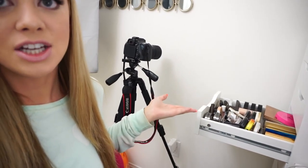So also what I wanted to show you guys is my highlighting drawer. I recently did a makeup collection video, and I don't even know how I skipped my highlighter drawer. So I'm gonna go ahead and show you guys my highlighting drawer right now. So let's go ahead and get into this.